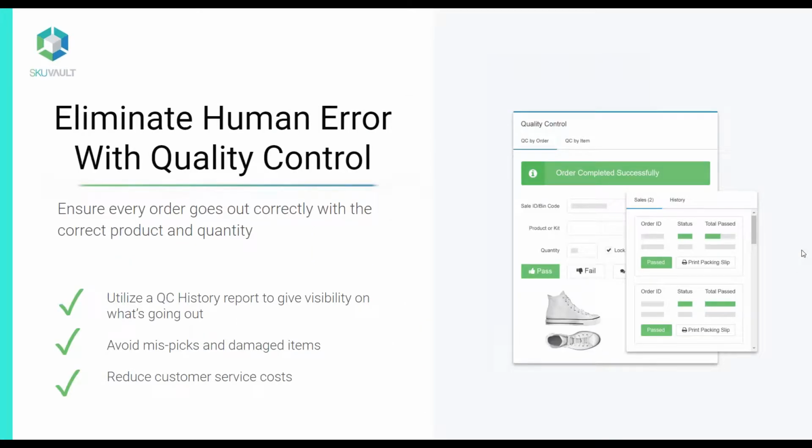Next, please. One huge piece of the whole WMS equation is quality control. So we know that our seller ratings, whether they be just globally on the brand or at specific channel levels, are extremely important to making sure that we can increase the number of sales and brand recognition. So quality control ensures that every order goes out correctly with the correct product and the correct quantity of that product.